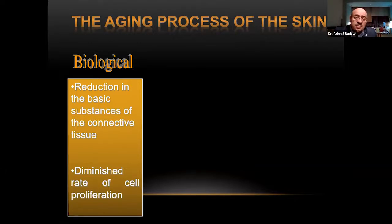The second change is the diminished rate of cell proliferation. The proliferation of cells is becoming much slower, and because of that, we get very slow wound healing in old age. While we are children, wounds heal very quickly, but in old age it becomes much slower. So those are two major changes happening in our bodies when we age, and this is called biological aging.